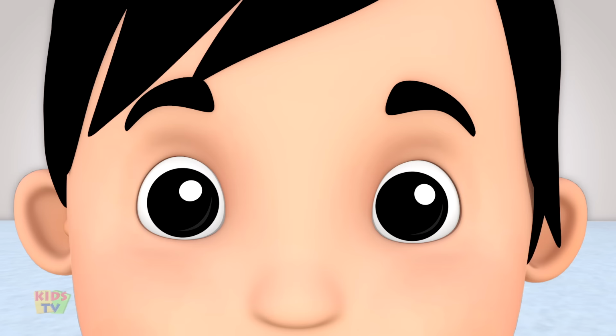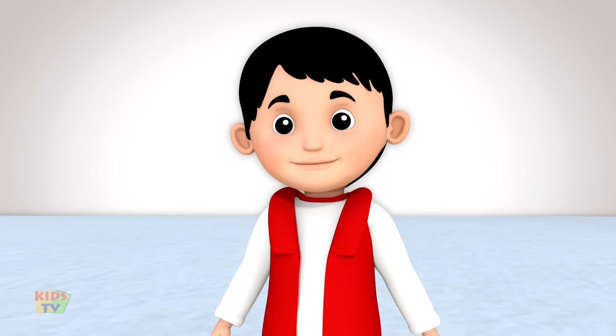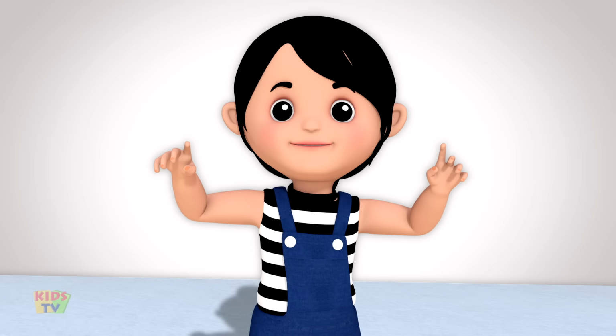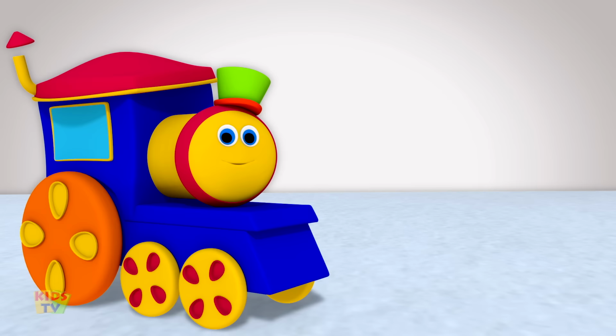Blink your eyes, sniff your nose, spread your fingers, point your toes, lift your hands, spread apart, then pull them very close. Body parts, body parts, body, body, body, body parts.